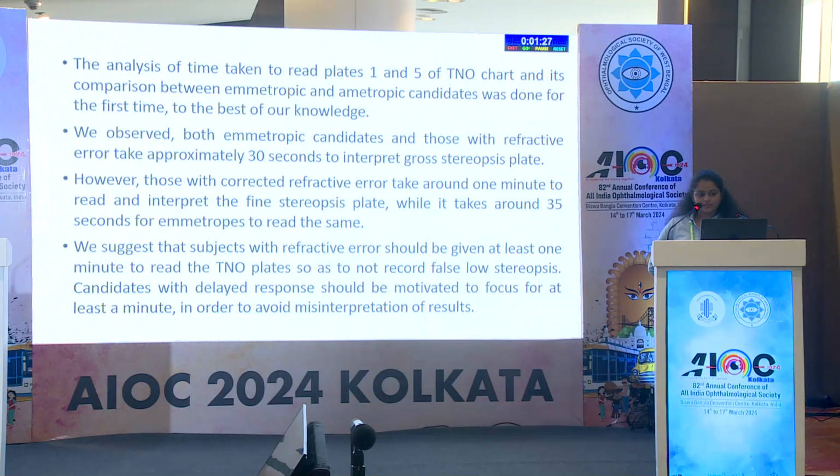The analysis of time taken to read plate 1 and plate 5 of the TNO chart and its comparison between the emmetropes and ametropic candidates was done for the first time to the best of our knowledge. We observed that both emmetropic and those with refractive error took approximately 30 seconds to interpret the gross stereopsis. However, those with corrected refractive error took almost a minute to read the fine stereopsis plate, while it takes around 35 seconds for emmetropic candidates to read the same.